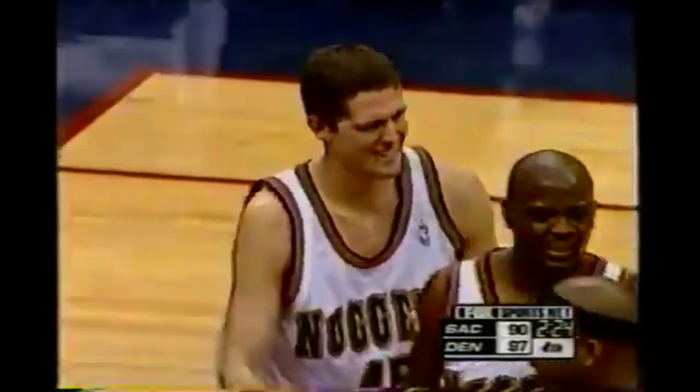Here's Doug Christie going at the basket. There's the block. Well, Jabari Smith, I forgot to, you still got to play just because the shot clock goes off.